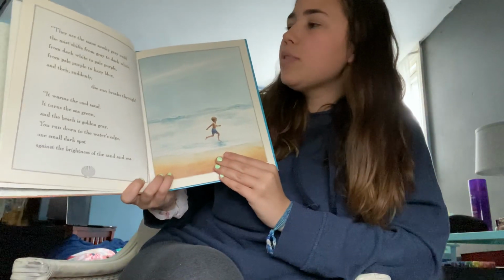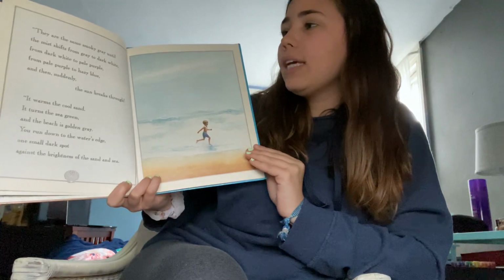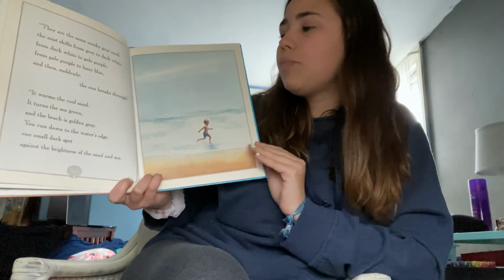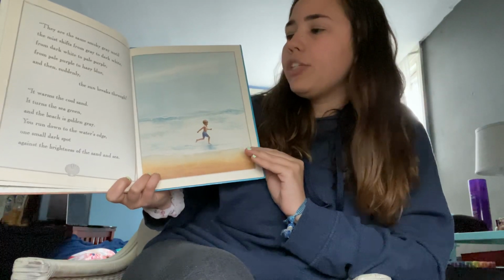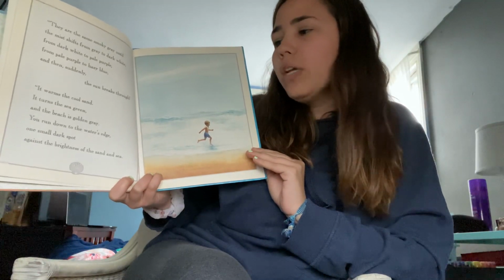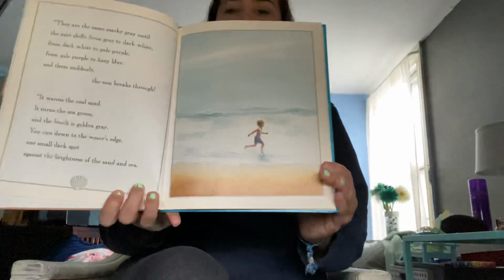They are the same smoky gray until the mist shifts from gray to dark white, from dark white to pale purple, from pale purple to hazy blue, and then suddenly the sun breaks through. It warms the cool sand. It turns the sea green, and the beach is golden gray. You run down to the water's edge, one small dark spot against the brightness of the sand and sea.